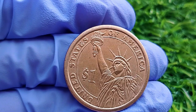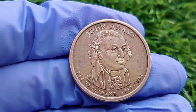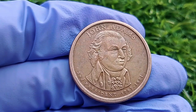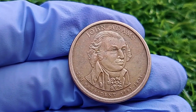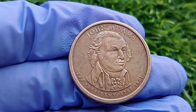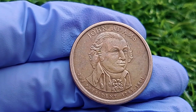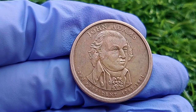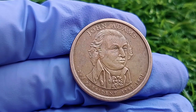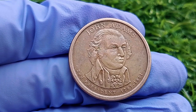At number 2, we travel all the way back to the dawn of the American Republic. The years 1797 to 1801. This was the presidency of John Adams, the nation's second president, and one of the most influential figures in America's fight for independence. Holding a coin from this period isn't just owning money, it's holding a living piece of the very foundation of our country. The example we're looking at here is in circulated condition.